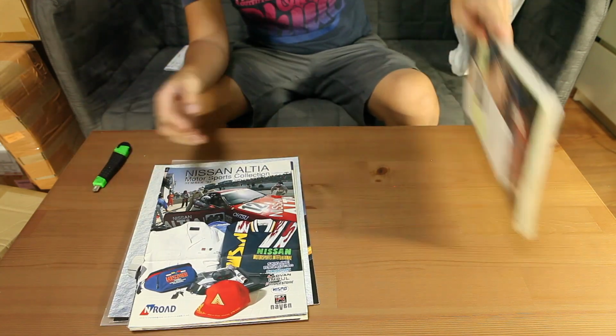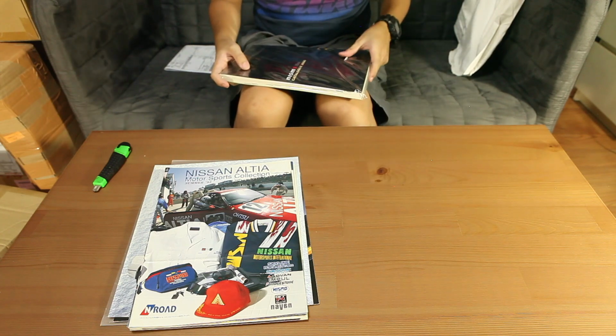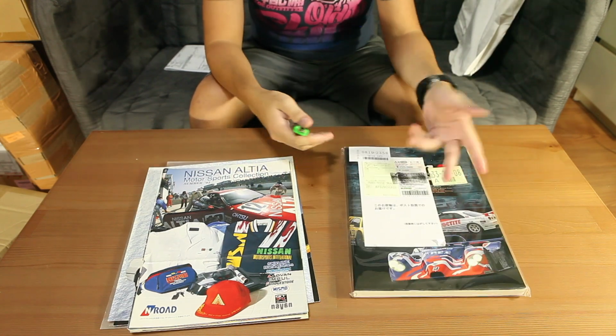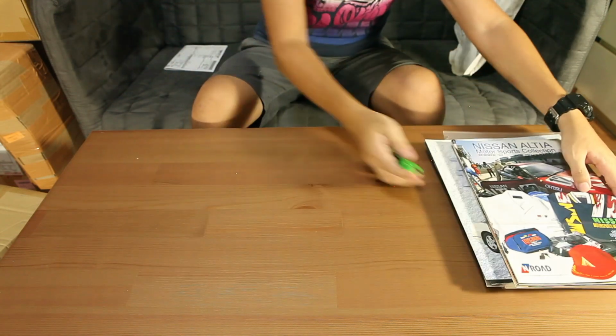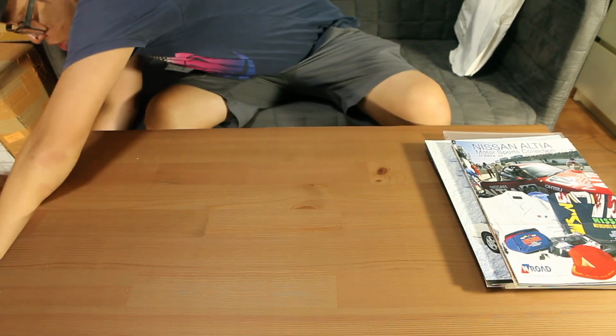And the last one in that package is a 2000 Nismo catalog. I don't think I have to open them up. You guys know what it looks like. So that's some more Nismo brochures and catalog that I got. So let's put this aside and let's open the big box.